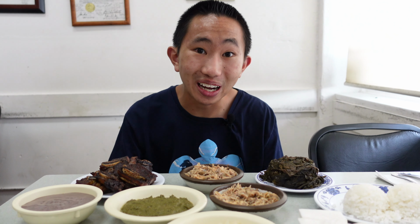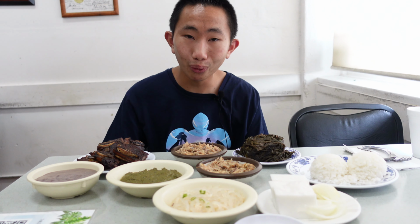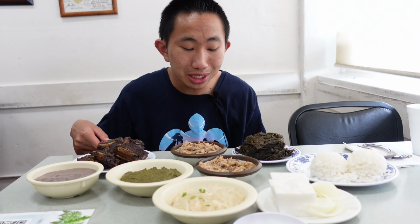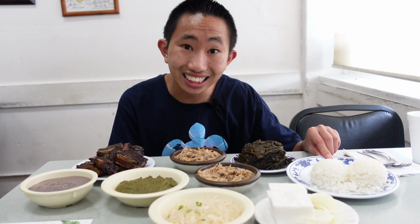Our food just arrived and all of it looks so delicious. I ordered the kalua pork, the pipikaula short ribs, the lau lau. I also got the squid luau, as well as the famous poi, chicken long rice, haupia, which is coconut pudding, as well as a side of rice. First, I'm gonna try the kalua pork.